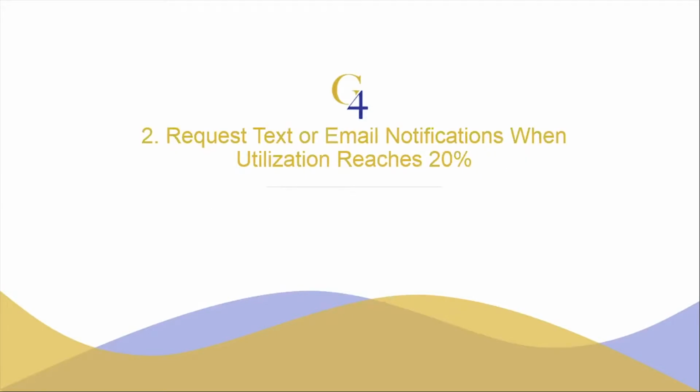Tip number 2, request text messages or email notifications once your utilization reaches 20%. Going back to the previous example of a $1,000 credit limit, you can actually set it up to where they send you a message once your credit balance gets to the $200 mark. And what this is going to do is just give you a friendly reminder of your credit utilization. Most companies offer this as a complimentary service that you can take advantage of.